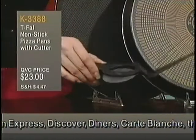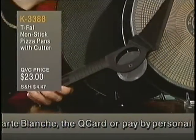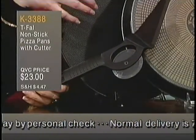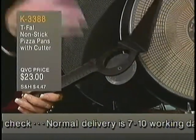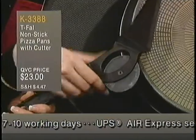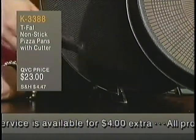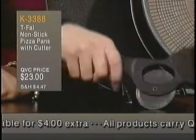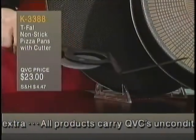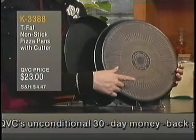Now, this is not a metal blade. That's important because just like your other T Fal pan, these are lined and treated with PTFE, so you don't want to scratch that surface by using a metal pizza cutter. That's why you want to use this pizza cutter, so that you won't damage that non-stick surface. And after you're done cutting your pizza, then you have something to scoop it up with and serve it because you have this on the edge. So it's a nice unit. Cut and serve, just like they do in the restaurants. $23, K3388.